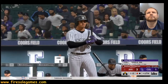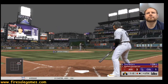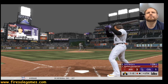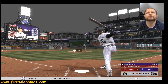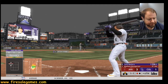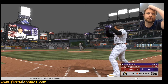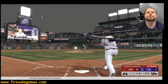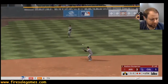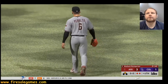Tony Walters is in for the second time here as he looks at a ball high, 1-0. A base hit in his first trip. The 1-0 is swung on and missed, strike one. This is hit the other way out toward left field. Peralta will get there with ease as he puts it away for out number two. Well, what are we at?